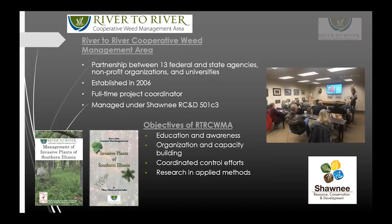A little background on the River Cooperative Weed Management Area. This is a formalized partnership between 13 federal and state agencies, not-for-profit organizations and universities. This was originally established in 2006, and since then has had a full-time project coordinator. All this is managed under the Shawnee RC&D, which is a not-for-profit organization. Some of the objectives include education and awareness, organization and capacity building, coordinated control efforts, and research and applied methods.